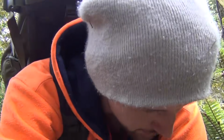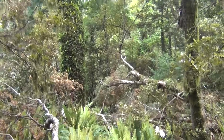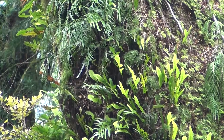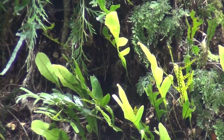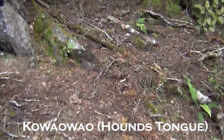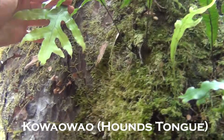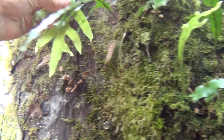I've just seen a bit of edible greens here. There's quite a lot of it around here growing on these old beech trees. Most people call it hound's tongue. You eat those light green bits. That stuff's quite hard to get to, but there's some over here, I'll show you. Yeah, because it's springtime at the moment, there's lots of the new growth. So you don't want to eat these dark green ones, you want to eat the light green.